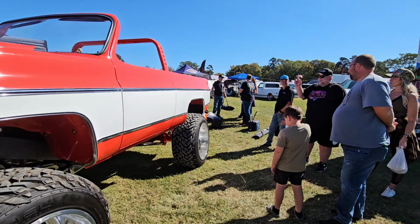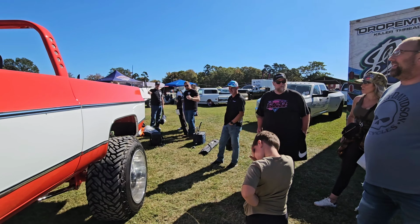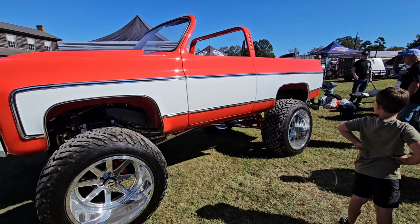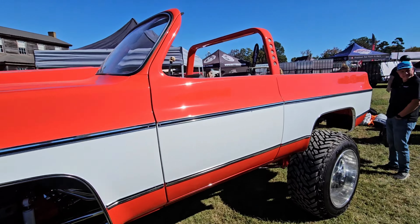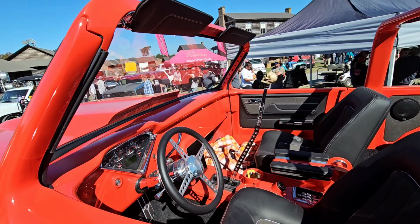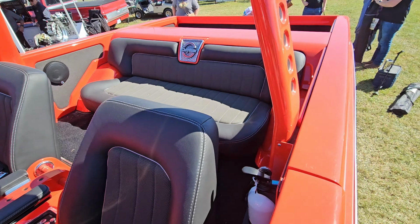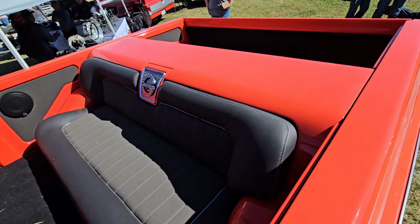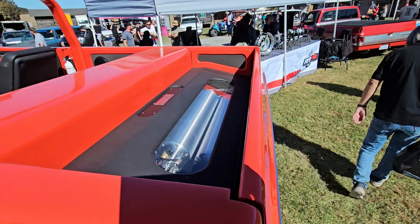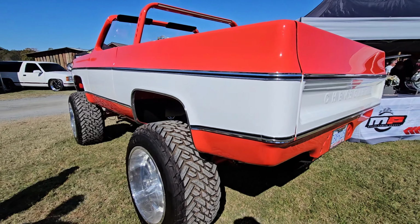Another close friend did all the upholstery in it. We finished it 3 years ago. The last year, it debuted in December of 22 as a Street Trucks cover truck, and then it won the Street Truck Lifted Truck of the Year for 2022. I'm glad everybody likes it.